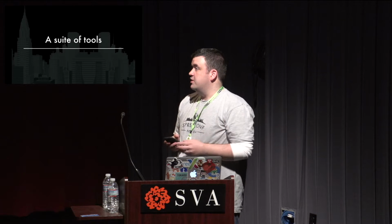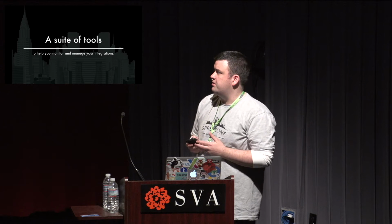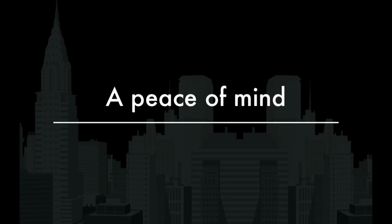The Spree Commerce Hub is also a suite of tools. Because we're a developer-focused company, we have two different sets of tools. So it's a set of tools for the store owners to help monitor and manage the integrations and make sure that everything is working all right and that the system is doing as it should. And it's also a set of tools to help developers build integrations and implement custom integrations on top of the hub.